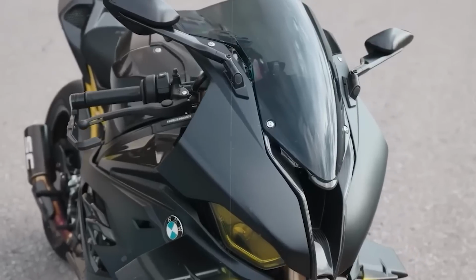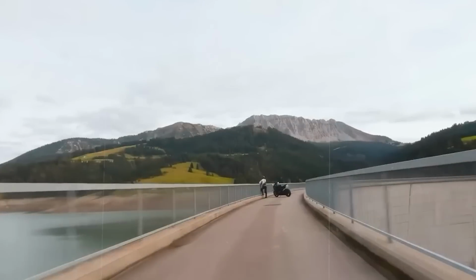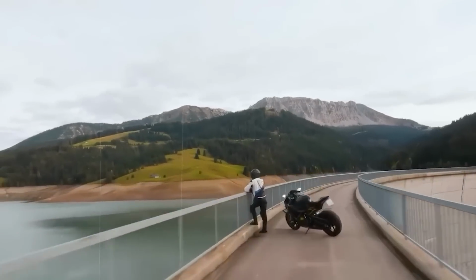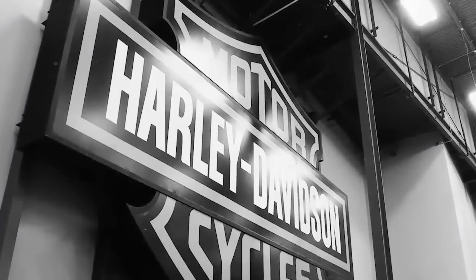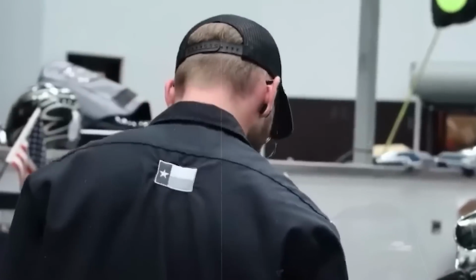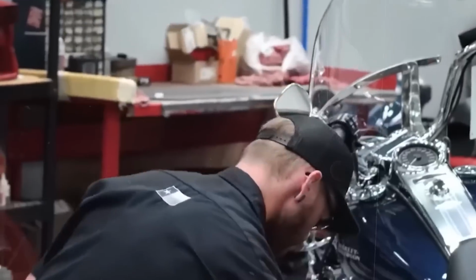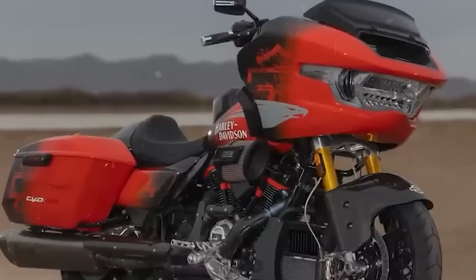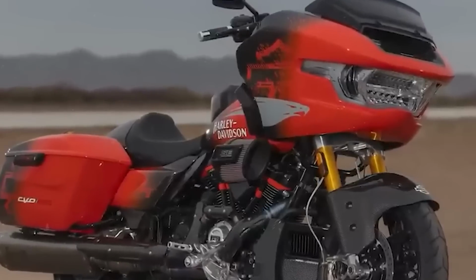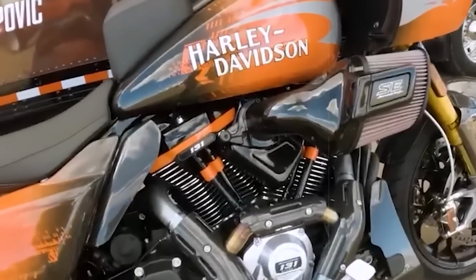What makes this a scam is how Harley has marketed these flaws as features, convincing riders to accept problems that would be warranty claims on any other brand. "It's not leaking oil, it's marking its territory," they joke, while you're left with stained garage floors and unnecessary maintenance costs. The most egregious example is how they've handled engine heat issues, particularly on touring models.